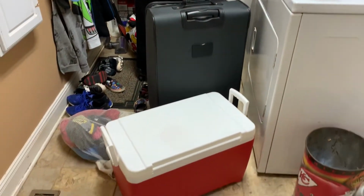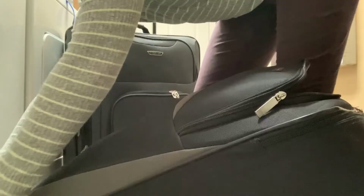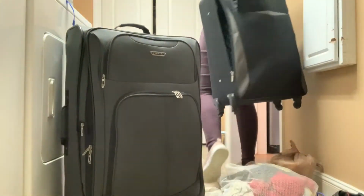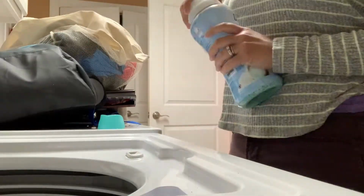We just got back last night about 9:30-ish and I have a lot of laundry and cleaning up to do. So I like to just drop the luggage off in our laundry room. That way I can get started on laundry as soon as possible and it's out of the way for the rest of the house.